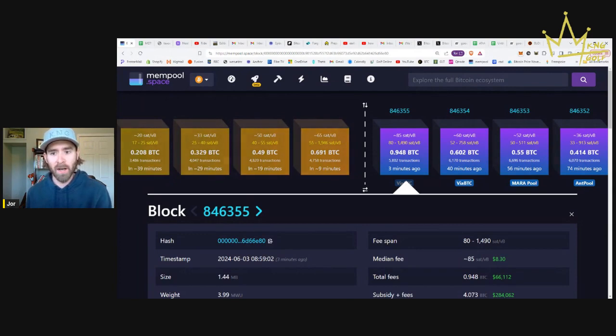A computer over here, brand new, very efficient. There's a ton of energy going into it. It's making a whole bunch of guesses every second. It has a much higher chance of guessing the equation and solving that block. That's all it is. And the more energy you put into it, the higher your chances are of solving that block.